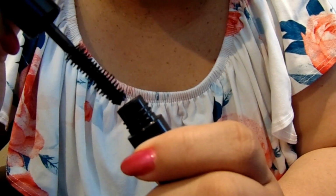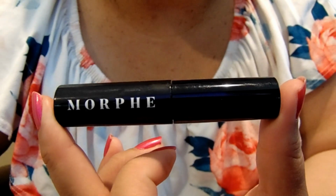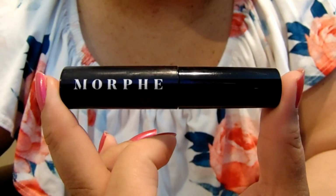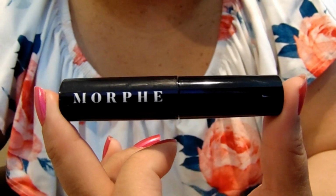I'm going to finish it. I'm not going to give it away. I feel like mascara is not something you can really give away. But I'm just going to finish it as is, and I really don't feel like I need to purchase this. I don't know what the cost of this usually is because I got this for free. But ultimately, is it a mascara and did it work well?